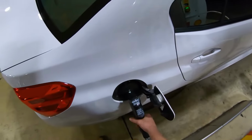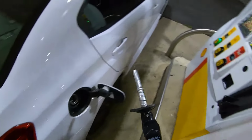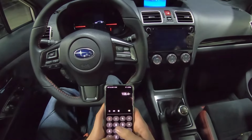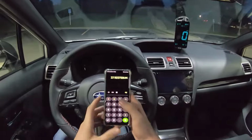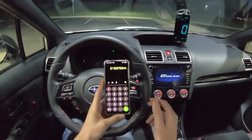All right, there we are. Good and full. What are we coming away with? 3.882. 108.4 divided by 3.882 gives us 27.9 miles to the gallon, so round up 28 miles to the gallon.